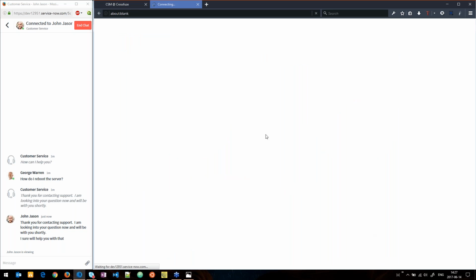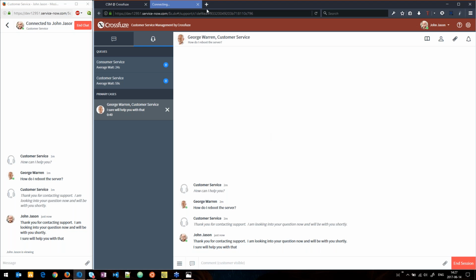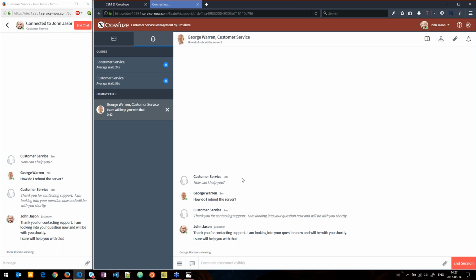Using the icon up here, you can now start the full chat desktop inside ServiceNow. It will actually open as a new tab. And here we have the same conversation. We have more prominent now the chat queues we are a member of. We can see how long we are engaging with the client and what the client asked, what the topic is in the very beginning.